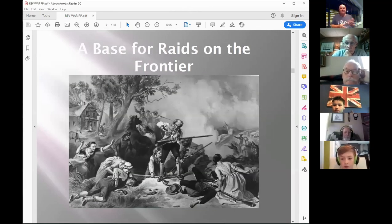Fort Niagara is going to be a base for raids on the frontier. As we said, its location allowed raiding parties from here and from Detroit to enter the vulnerable back door of the colonies. So the British are going to supply and arm and provision these raiding parties that are going to leave from here or from Native American villages that have connections to here.